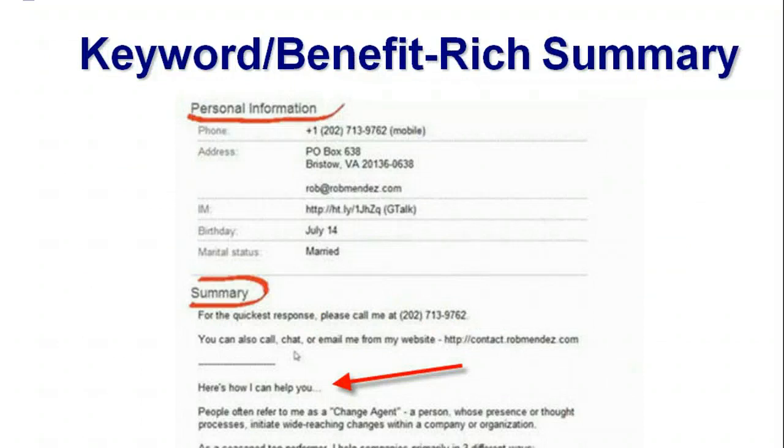Your summary needs to have keywords and benefits that will allow both the search engines and the humans to find you. The keywords are for search engines, but the humans, once they read it, want to answer the question, will this person help me with the problems that I need solving? So the more you can write that into your summary, the better the chances that somebody will want to interview you. You also want to make it easy for them to find you by putting all your contact information right in your summary.